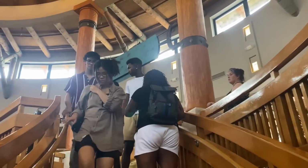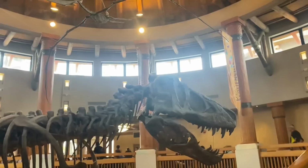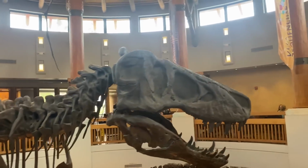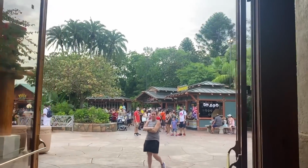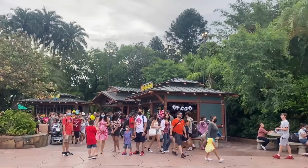So I wouldn't recommend getting in line for this one if it says 100 minutes. Even though I only waited 80, that's still the longest I've ever waited for it, besides on actual opening day, which is to be expected. So I would either rope drop this one or come over here pretty early on in the day.